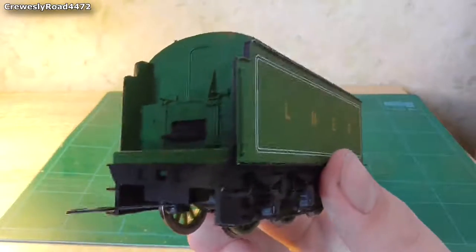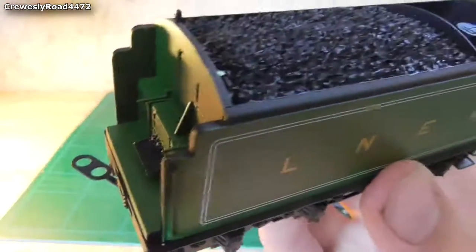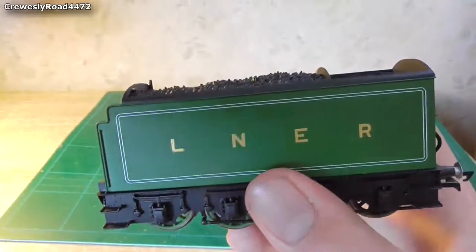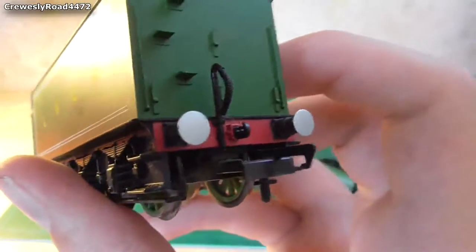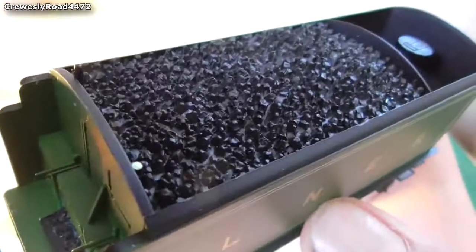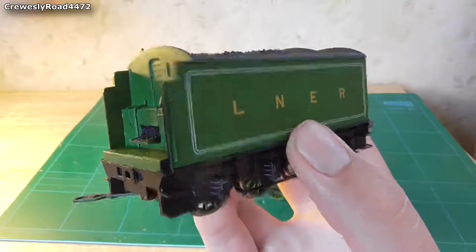Got nice detail in there. Sort of a little drop of coal. I know it's not the most ideal lighting, and I do apologise. Nice tender livery application of the LNER and the lining around the perimeter of the tender sides. Got a vac hose fitted to the rear of the model, and of course another NEM coupling, bright silver buffers, some steps, I think, and some lamp irons. There you've got the water filler and the water breather, I think, and not a bad moulded coal load, actually. It's pretty good when you're looking at it from that angle.